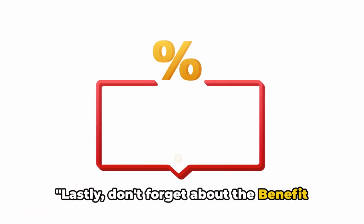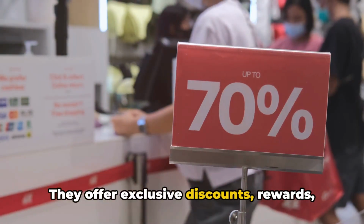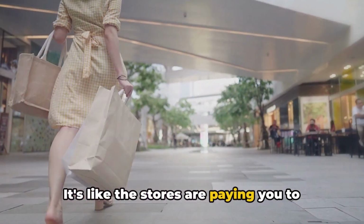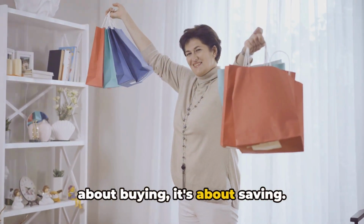Lastly, don't forget about the benefit of loyalty programs. These programs are more than just a card in your wallet. They offer exclusive discounts, rewards, and even early access to sales. It's like the stores are paying you to shop. Loyalty indeed pays off.